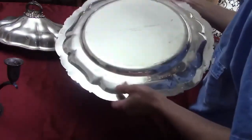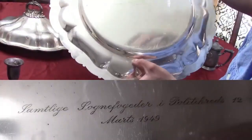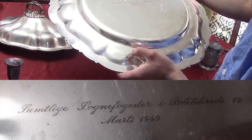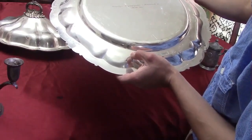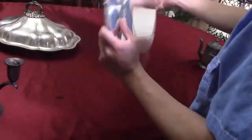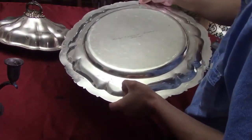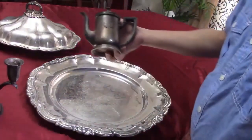And then there's some writing on the back here. Santiago something. Oh, sorry, they're names. I don't speak Swedish or Danish or whatever, so I'm not even going to try to pronounce those names. But the date on the back says 1949.